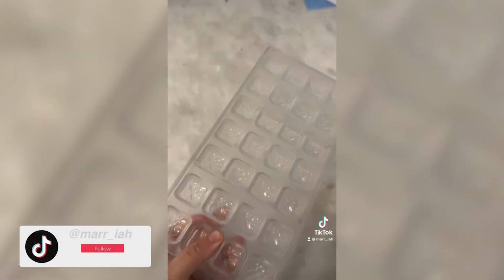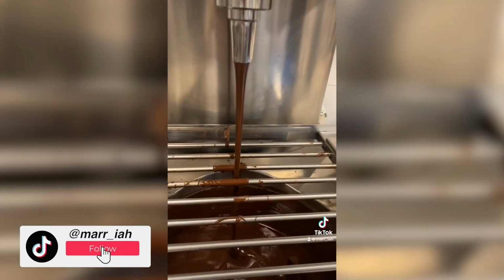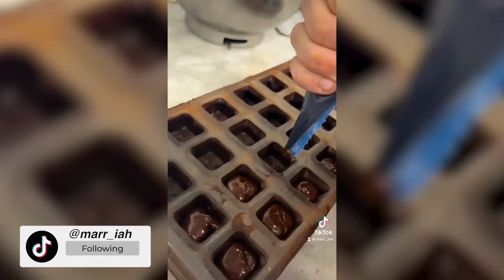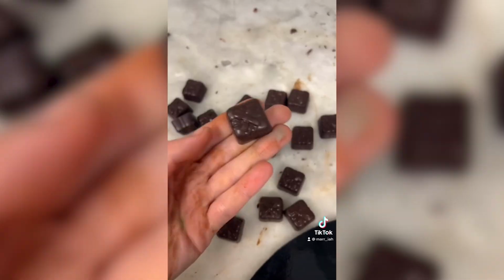Then using the chocolate tempering machine, I made the shells for the bonbons. And after those were set, I am filling them in with the chili chocolate orange ganache. That is a mouthful. Here's how they turned out.